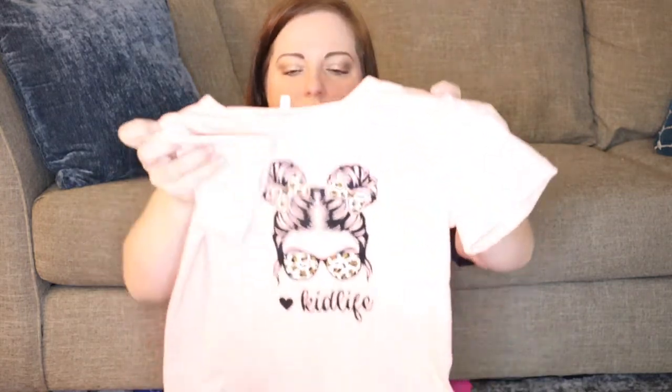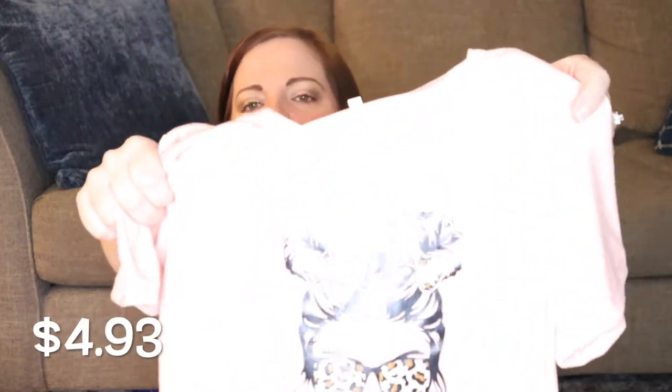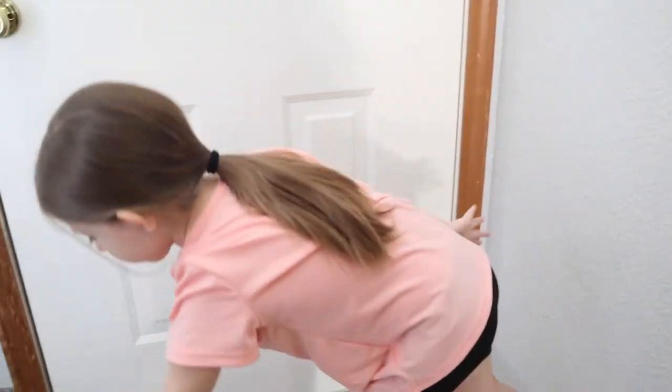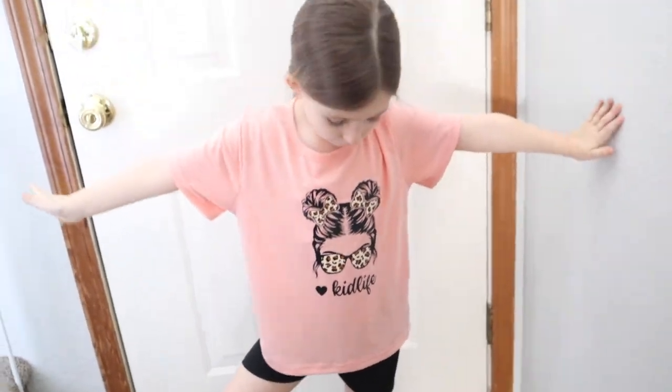And then I had to get this for her. Bailey didn't like it. I was gonna get one for both of them, but Bailey didn't like it. And it's just this Kid Life t-shirt. It's really, really cute. It has the little cheetah print glasses, and she could wear, you know, just her black shorts and wear this to dance, or she could wear it with her little black skort that she got, or these shorts that she got, or whatever. So it'll go with a few different things.